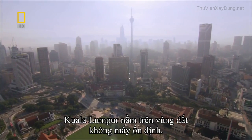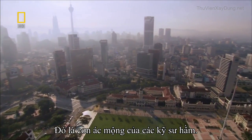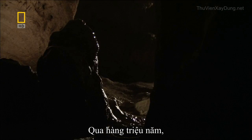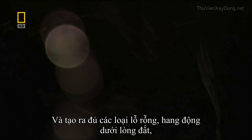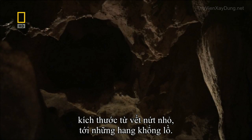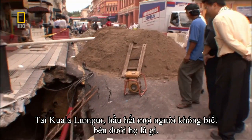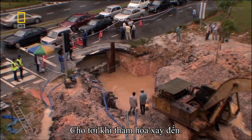Kuala Lumpur lies on some of the most treacherous ground on the planet. It's a tunnel engineer's worst nightmare, a condition geologists call karst topography. Over millions of years, acid in rainwater has slowly eaten away at the limestone bedrock. The result is a vast underground landscape of cliffs, cavities and fissures, ranging in size from tiny cracks to colossal caves. In Kuala Lumpur, most people don't know what's beneath them until disaster strikes.